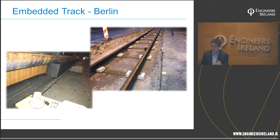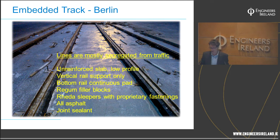Berlin is even easier, and it follows pretty much a similar system as Paris, and you can see they use those filler blocks, and there is a small encapsulation on the bottom of the rail. The function of that would be to provide the correct elasticity of the track itself under vertical loads. The lines in Berlin are also mostly segregated from traffic, so they use an unreinforced slab, and they induce cracks every few meters, and they use a low profile of the concrete, so the concrete is stopped at the bottom of the rail, so it has only a vertical rail support function, not lateral support, because they use very strong sleepers for that. Bottom rail continuous pad, as I told you before, Ragon filler blocks type, and the Rita sleepers. And then the rest is all asphalt up to the top, so about 160 millimeter of asphalt. But sure, those tracks are very rarely shared with traffic.